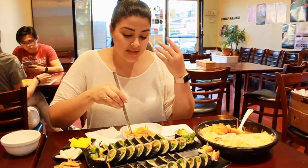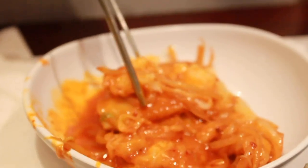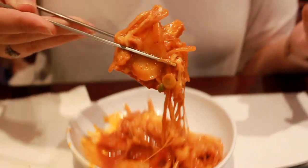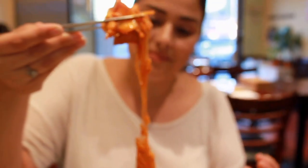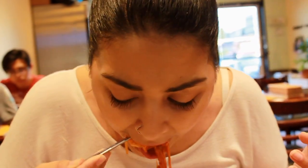I've got to try a piece with the fish cake as well. See what kind of flavor that adds to it. It's so good. I have never had it, and I will gladly eat it many more times. Oh, just look at that. Look at all that cheese. Wow. Let's give it a go.